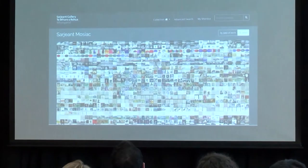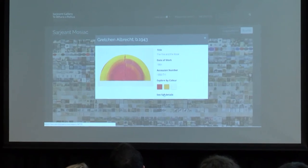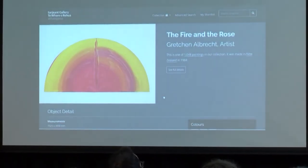We're poised to launch a new feature on the website called Sarjeant Mosaic. This provides an overview of all the collection images on one screen, sorted by either the production date or the artist's surname as pictured here. You can easily pick out artists with a distinctive style, such as Gretchen Albrecht's ovals in the third row. And this kind of view provides yet another way for visitors to zero in on a work that interests them. By clicking on a small thumbnail, it brings up a larger preview and then takes them to the detail page if they want to look further. Early next year, this facility will be installed in the gallery on a large 65-inch touchscreen.